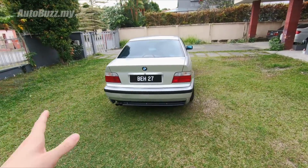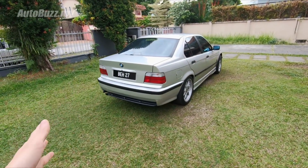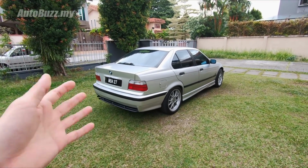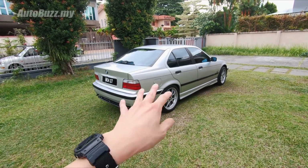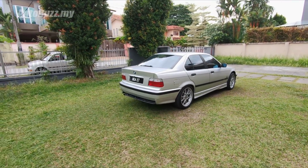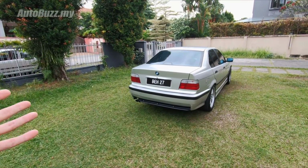So far, my verdict of this body kit: so far so good. Fitment is okay considering what it is, a replica kit. Considering it's only about 1,000 over ringgit, I think it's perfectly fine. Can bear with the rough edges, the slightly rough finishing here and there, but still nothing to complain about. If you're going to opt for these types of replica kits, whether from China, Taiwan, Thailand, you've got to manage your expectations.